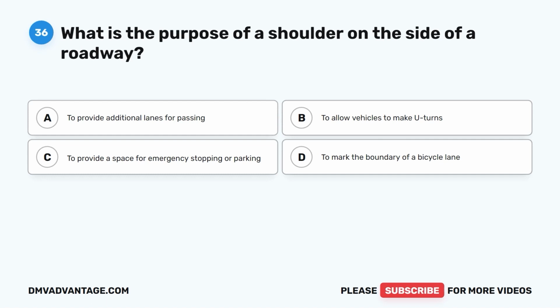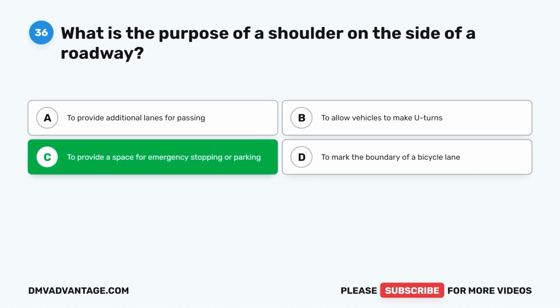Question 36. What is the purpose of a shoulder on the side of a roadway? A. To provide additional lanes for passing. B. To allow vehicles to make U-turns. C. To provide a space for emergency stopping or parking. D. To mark the boundary of a bicycle lane. The correct answer is C.